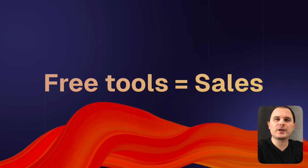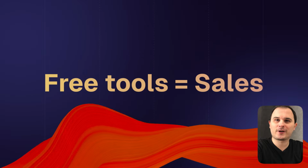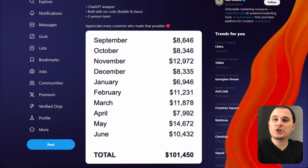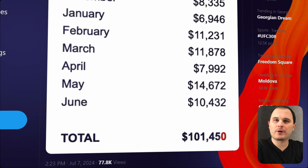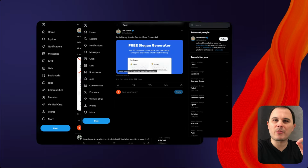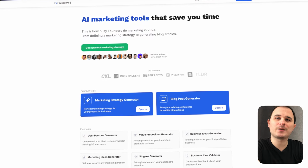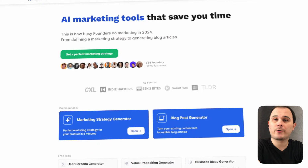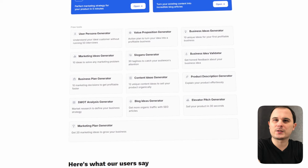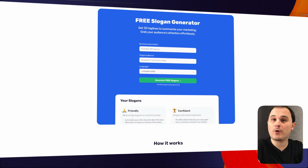However, creating a small free tool can be a powerful way to drive traffic and eventually sell your service to loyal customers. A great example of this is Dan Kulkov and his Founder Paul, which achieved over 100k in annual recurring revenue in just 10 months. Dan and his team focused on creating free tools, which helps them attract an audience to their main product. Founder Paul is a service that helps you create a marketing strategy quickly, and it includes a wide range of AI marketing tools. For example, it offers tools like the Business Idea Validator, Slogan Generator, and more. All free for users.